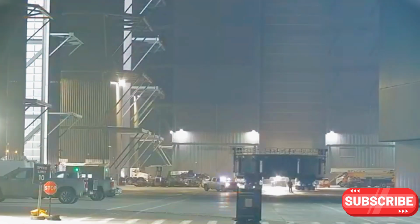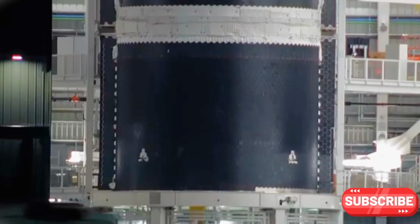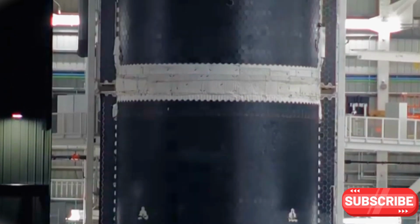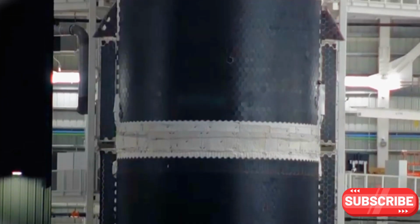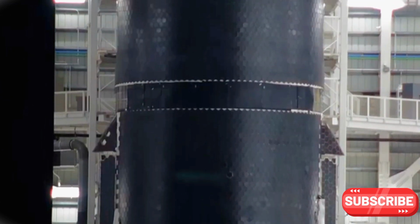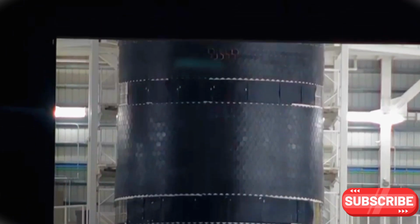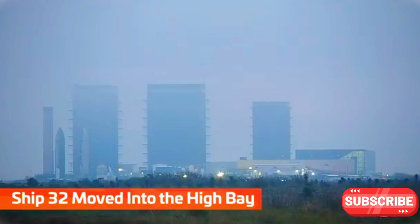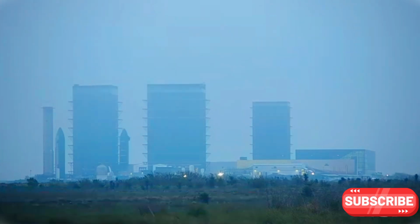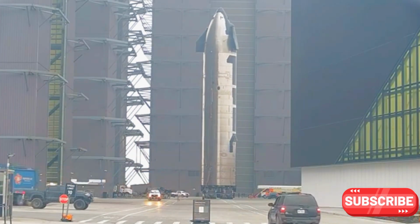Anyways, February 7th, that's a booster transport stand. SPMT showing off their mobility there as it strafes sideways. Actually kind of cool that it can do that. Gonna get a gratuitous tilt up the ship here. Tiles looking good. More weather, but here you can see Ship 32 scooting around over into the high bay. I really like the clouds going by.